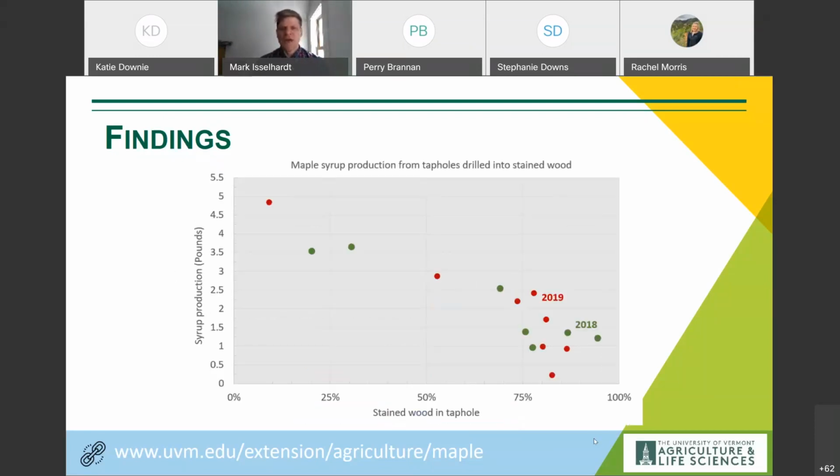When you combine the two and you actually look at the data in terms of how much stained wood, remember I sorted out the chips and looked at, as a percent, how much of the tap hole was conductive versus non-conductive, there's a very nice, strong linear relationship that shows the more stained wood you tap into, the less sap you get. And of course, this is not necessarily groundbreaking, but to actually have numbers to point to the fact that there is an impact is really helpful. And we haven't had that before in a modern type maple operation.